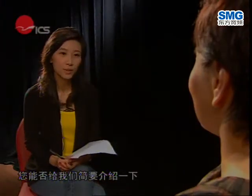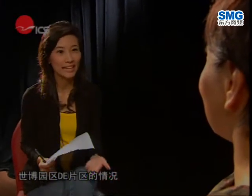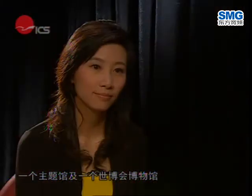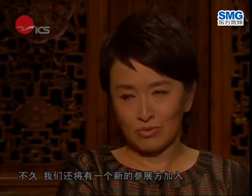Can you briefly introduce us a little bit about Zone B and E of the Expo site? I think the first thing I need to say is that Zone B and E are in the Puxi site. We have 17 corporate pavilions, one theme pavilion and the Expo Museum, 19 pavilions till now. Why do I say till now? Because we'll have new participants very soon, so maybe we will have 20 together.